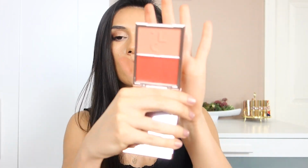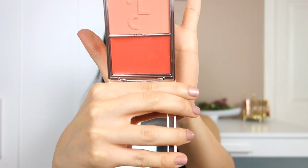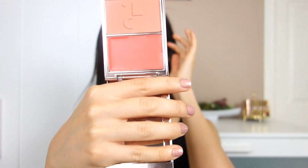Then the other shade I picked up was Do We Know Her, and this one is a really nice corally pink. I thought it looks a little bit more red in the picture online than when I actually look at it, but I think it's still a very, very nice color, so I'm excited to try this. First, I'm going to swatch this for you guys, just so you can see what it looks like.